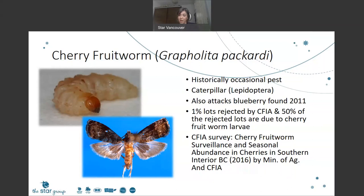Okay. So as I mentioned, the cherry fruitworm is considered an occasional pest historically. Most of the products that would be applied against cherry fruit fly and leaf roller in the spring also controlled cherry fruitworm. But in some cases, due to products being specific only to cherry fruit fly, like GF120 was used, or spring leaf roller sprays were missed, we are starting to see flare-ups of them, and they are showing up in the fruit and in porch samples.